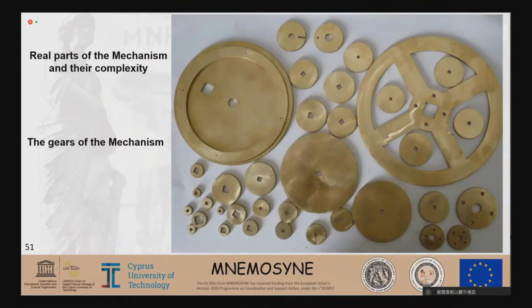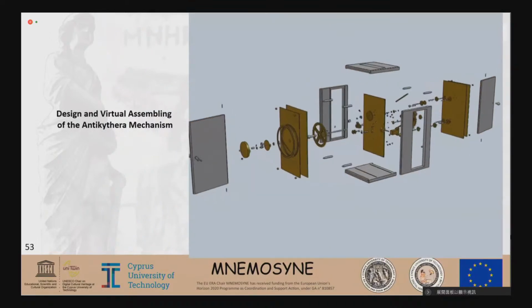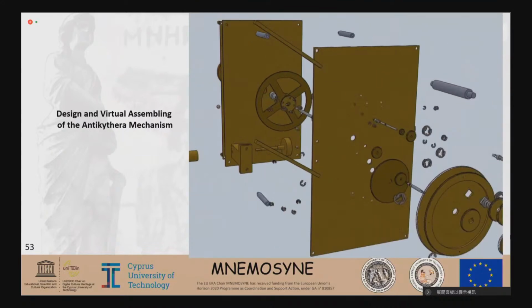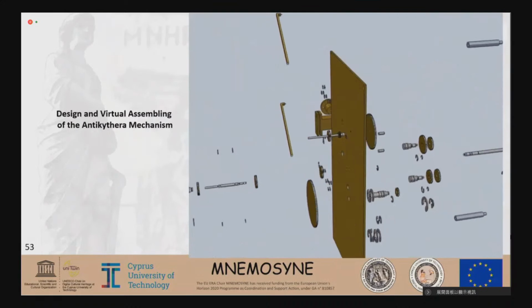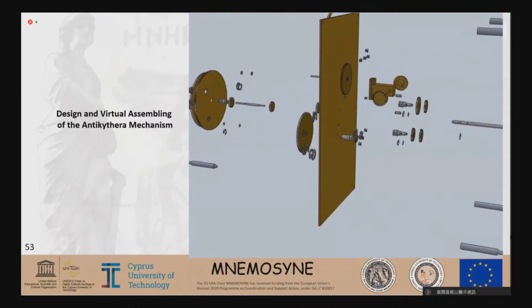Here, we see all the reconstructed gears of the mechanism. Here, the larger and the smaller gear of the mechanism. In this video, we can see a virtual assembling of the mechanism in order to understand how complicated it is.